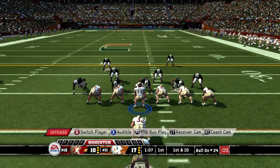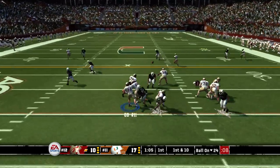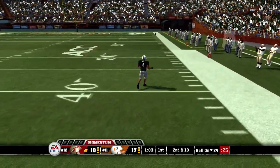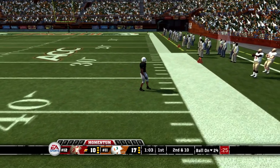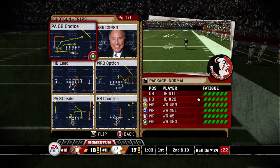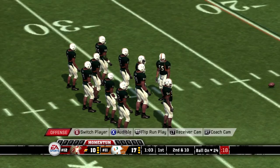Number 28 is the deep back as they line up in the I. Setting up the play action. He throws. That close to being intercepted. Nice job getting a hand on that one. Yeah, really good heads-up play there to get a hand on the football by the defense. It's second and 10. Ball on their own 24.